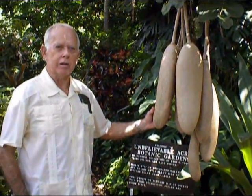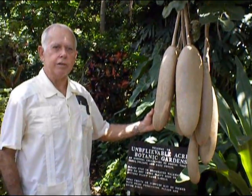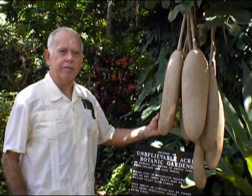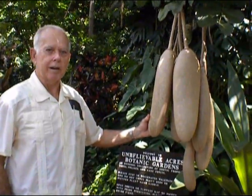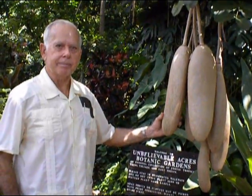The flowers, which are large wine red, about the size of your hand, are open at night, and in nature it's pollinated by bats. I've hand-pollinated some of the lower ones here to make bigger fruit, but it always gets a lot of attention because you don't see this type of tree in many areas.